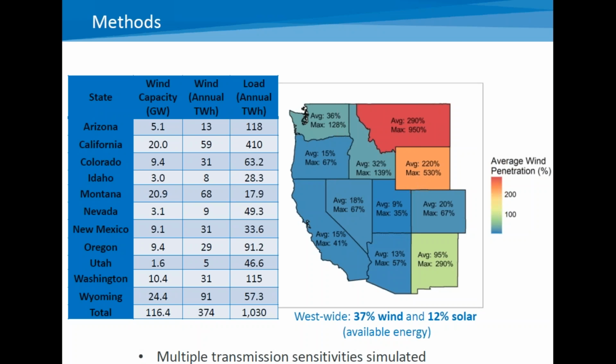The table on the left-hand side shows that the wind capacity is distributed fairly well throughout the western U.S. The map shows kind of a different story. The map shows average penetration of wind compared to total load for each state, as well as the maximum penetration. So that's the highest wind penetration considering every hour compared to load. But what the map really shows is that a lot of the wind is found in areas with low demand, such as Montana, Wyoming, and New Mexico. And this kind of gets at the impetus to motivate our transmission aspect of this study, because it follows that all this wind has to be delivered from where it's generated to where it's needed.